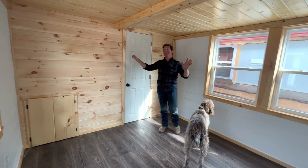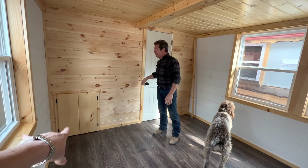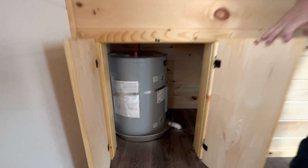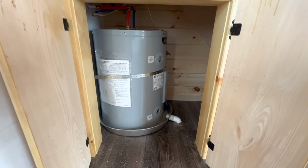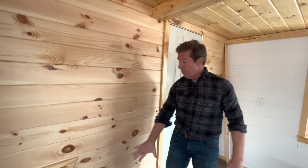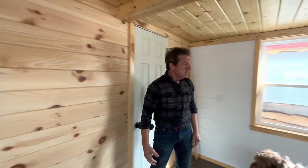Good night. Good night. Is that not cool? What's this? Well, let's see. Oh, perfect. Under the stairs, place, water heater. Perfect. Now, because those stairs are so steep, right? That's why there's not much storage in there. That's okay. We can figure it out.